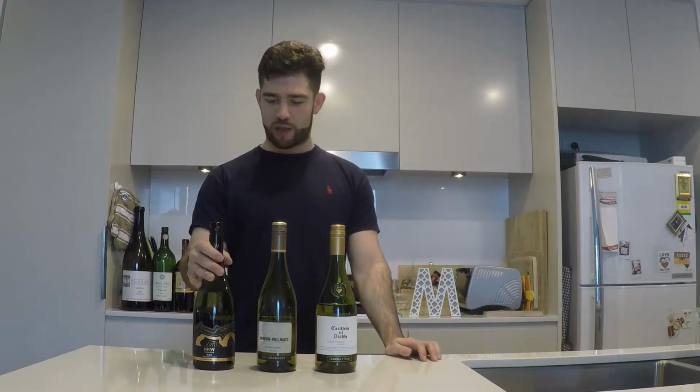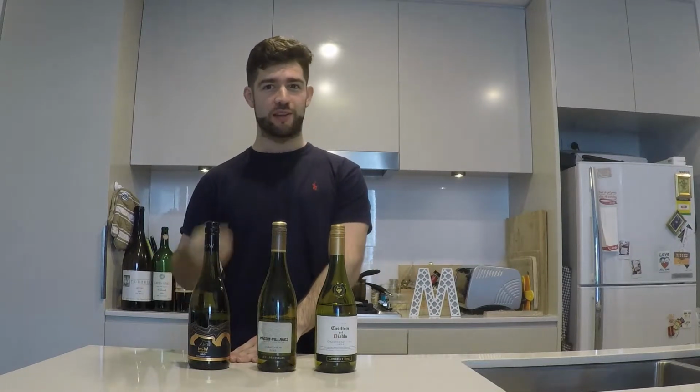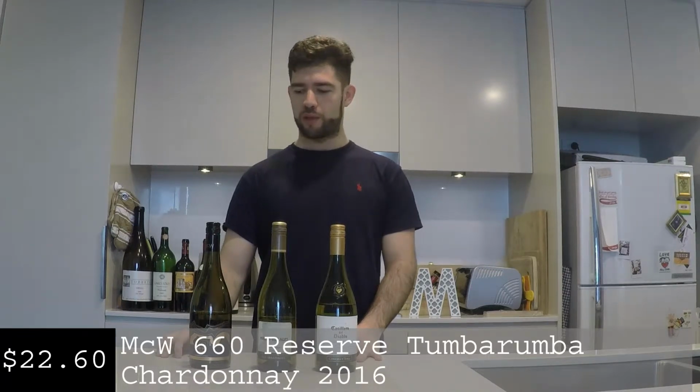Because it's cold, it retains lots of acidity, so this wine is going to be quite fresh, with racy acidity. What I found is it did have nice, fresh, racy acidity, but also some toasty elements from a bit of oak treatment, lots of lemon pith aromas and a bit of white nectarine. This sits at $22.60, which I find is not too bad, under $25.